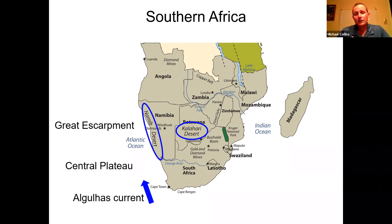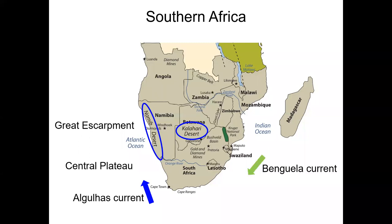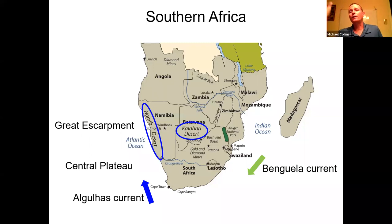Coming down from Antarctica, you have the Algolis Current, which brings really cold water even into the African tropics from the Southern Pole. And on the flip side, on the Indian Ocean, you have the Benguela Current that brings warm water coming in. So these would have parallels, for example, with these cold waters coming down in the western part of the United States, coming down from Alaska, whereas you have those warm currents coming up on the eastern coast. And so these two big currents all meet right down here in the southern part of Africa and create this really complex pattern.